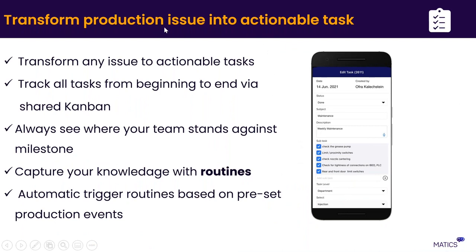Production issue into actionable tasks. The ability to run tasks and track them as a Kanban. Think about it like Monday for production. You can track all the tasks from the beginning to the end, and you can see if there are tasks that are left behind, that are late. You can set priorities. You can assign it to a team, to a person, and then capture the knowledge with routines. And this becomes a very, very powerful tool.